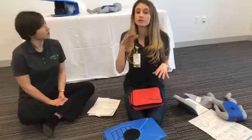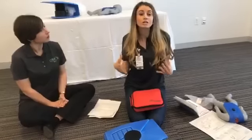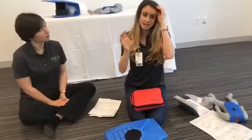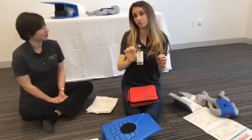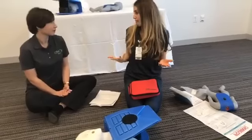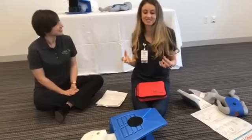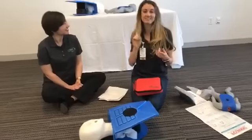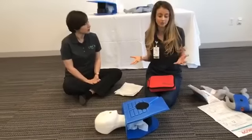To locate those, or if someone has shouted to you to go grab the AED, what you'd want to look for is a red sign, and it usually has AED and then a lightning bolt through it. So just kind of look for that. I'm just now in tune to it. Every place I go, I know where the AED is at my gym, at my work. It's just good to know where those are.